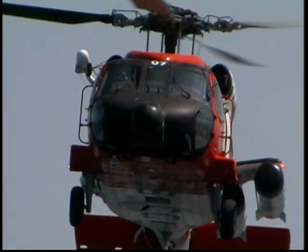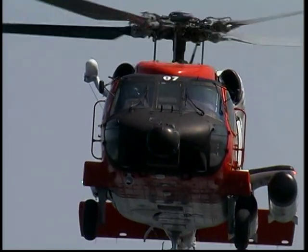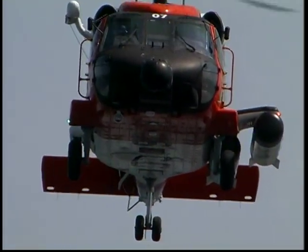If it is a vessel problem, state the type of assistance you need so the Coast Guard knows what specialized equipment or people to bring.